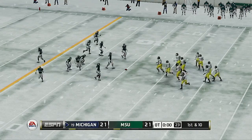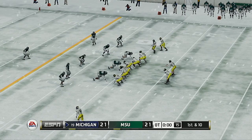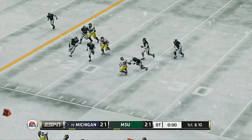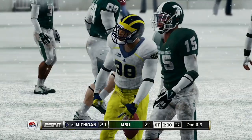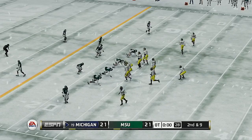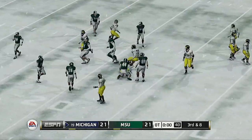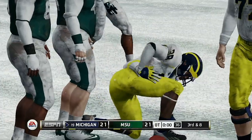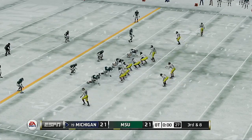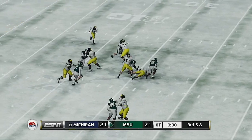And we're back ready now for overtime. Slings it. And he's taken down at the 24. Second down and nine to go. Ball on the 24-yard line. He makes it out to maybe the 23-yard line. And he fumbles the football, scoops it up.